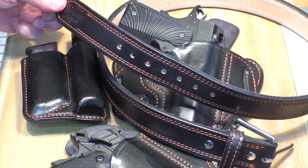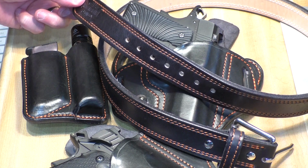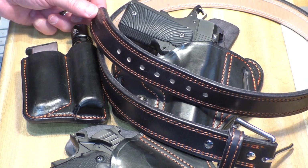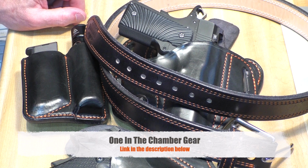Now you may ask about the significance of the black belt or black leather in general with orange stitching. Well, if you're into motorcycles at all, you can answer that question on your own. So quality, custom, personal contact. Really happy with dealing with oneinthechambergear.com, and I'm going to do business with them again. I really like the personal service and the whole philosophy of the company.